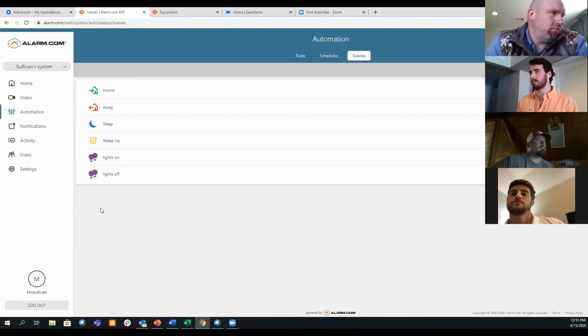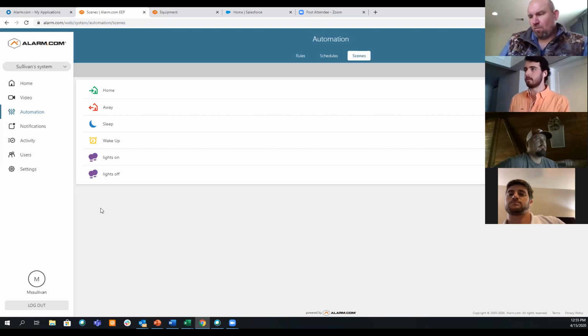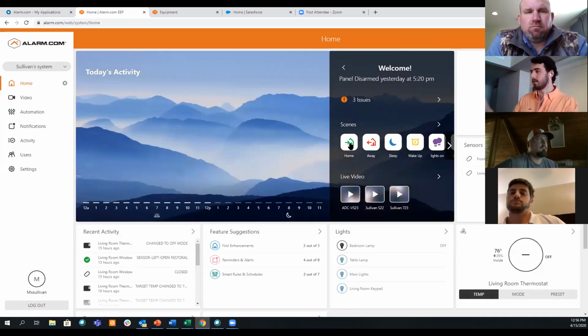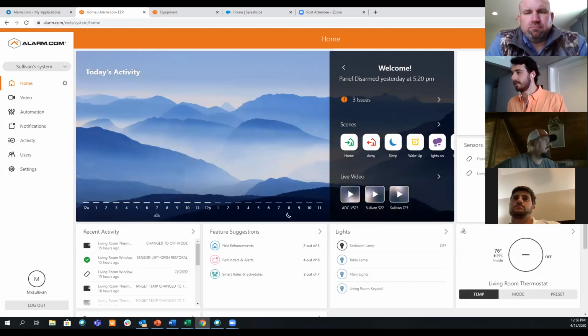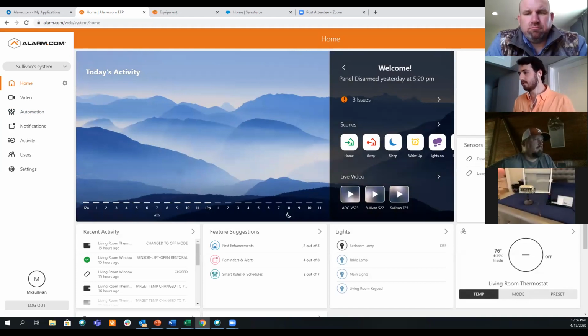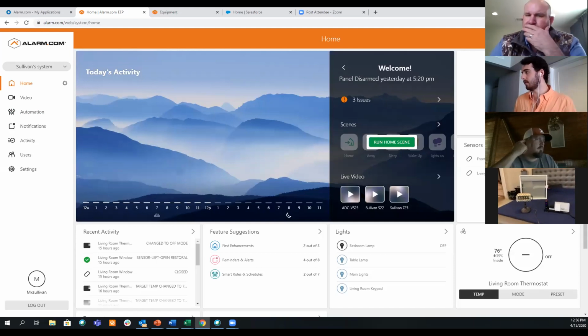We could do Siri shortcuts for voice commands, Amazon Echo, Google Home. All of those are great ways to control the scene without having to unlock your phone or use a push button or anything like that. So going back here, we're gonna look at Jacob's setup. I know his video is not the largest on the screen, but Jacob, if you mind pointing back towards your setup there, and we're gonna click on our home scene.